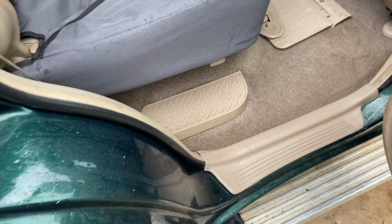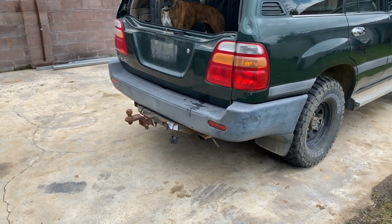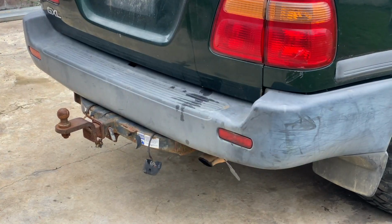We've got all the interior put back together. Righto, so onto the back end, I'm going to heat up this rear bumper with the heat gun and try and get it looking a little bit more black.